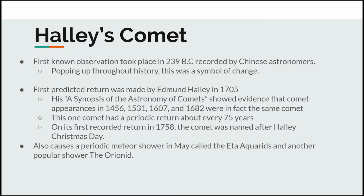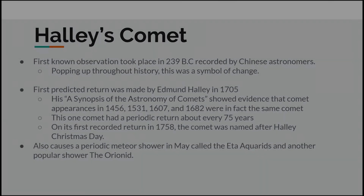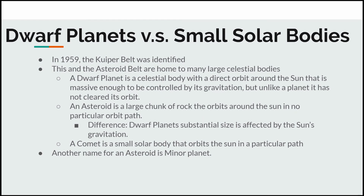Comets and asteroids orbit our star between the known planets in the three main areas of our solar system: the asteroid belt, the Kuiper belt, and the Oort cloud. Comets and asteroids both have been accepted into a certain category of space definitions called small solar bodies. They are pieces of material that orbit a star but are too small to qualify as a planet or dwarf planet. The difference between solar bodies and dwarf planets are size and their position orbiting the Sun.